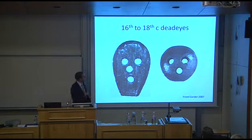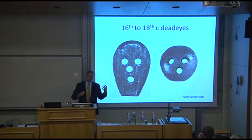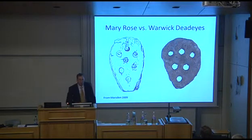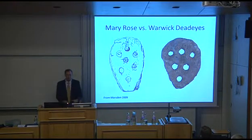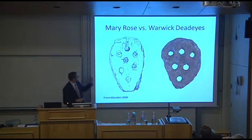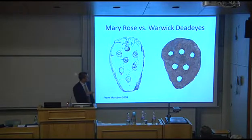At the end of the 17th century, we are looking at this very round-shaped deadeye. The face of it is much curved instead of being flat. So we can get an idea of this evolutionary process in the middle. If we go and look at Mary Rose, we see these very, very large, elongated deadeyes from 1545, with seven holes here, and they look very, very close to some of the deadeyes that were found on Warwick.